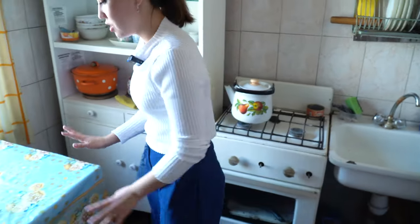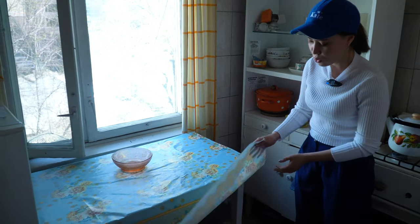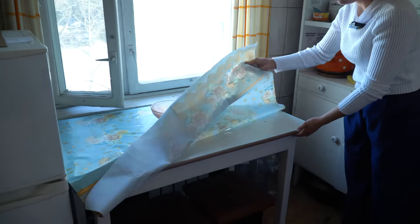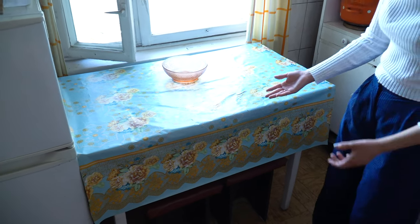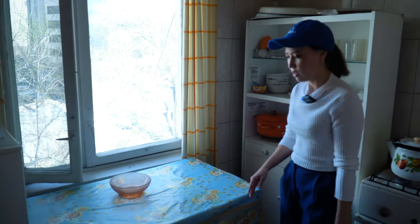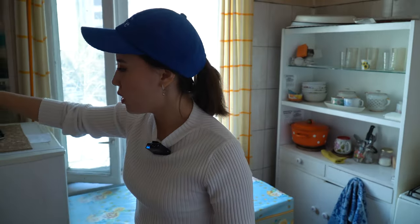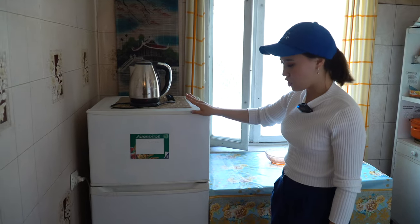And let me show you the table. This is the tablecloth, also an old one, and the table looks old too. So actually this kitchen is, I said, 4 square meters, and maybe only 2 or 3 people can have lunch or dinner here. So this is a new one, a modern one, happily. Okay, and this is the fridge.